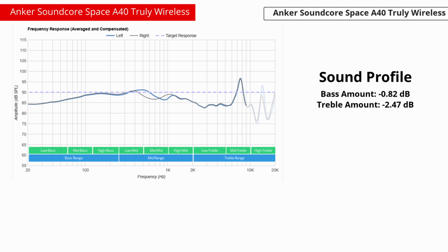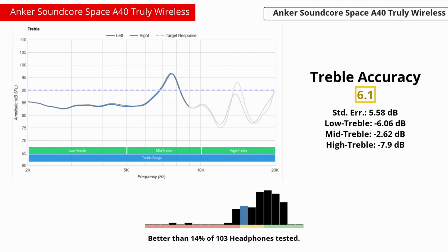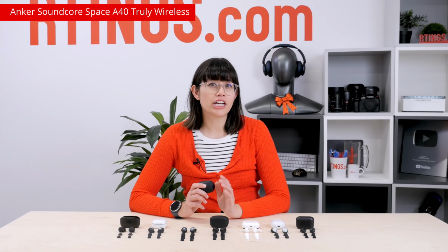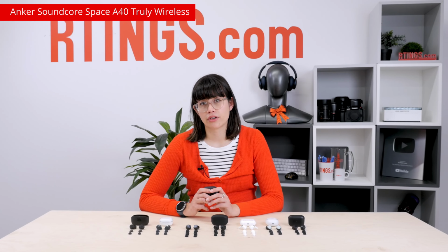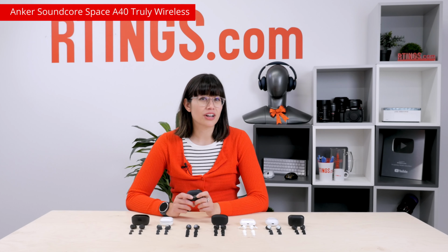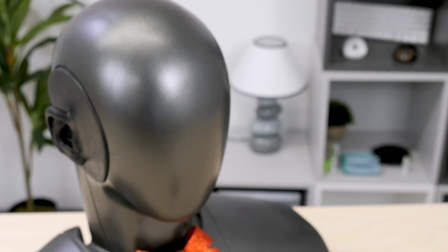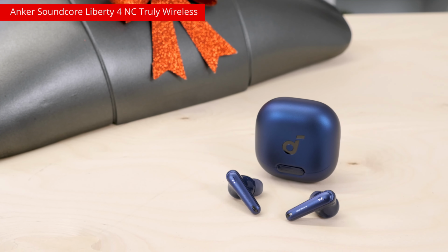They have a pretty balanced sound signature with accurate mids. You can tailor it to your taste via the companion app though. However, their treble response is a little inconsistent, and unlike our more expensive picks, they lack any spatial audio or head tracking features. Their rounded design won't suit everyone too, and putting them in can cause a plunger-like sensation in your ears. It's worth checking out the Anker Soundcore Liberty 4 NC if you prefer a more traditional stem design.